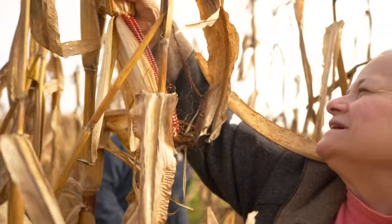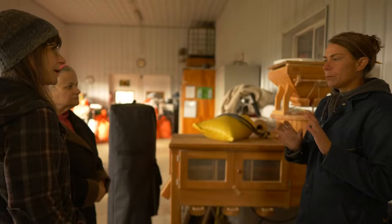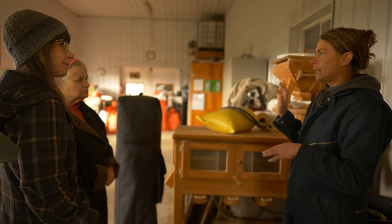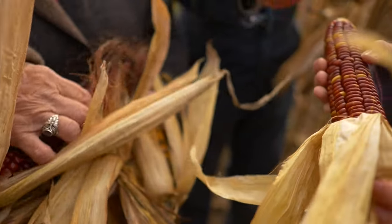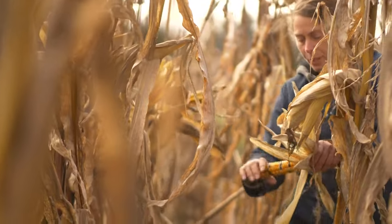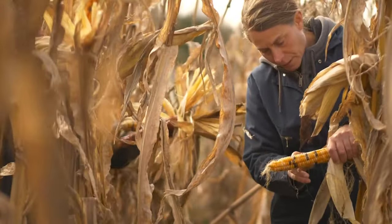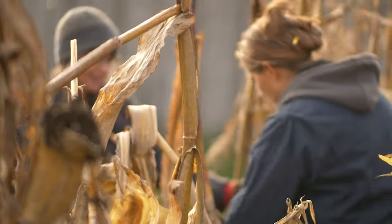This is so exciting. Look at this. Oh, that's beautiful. Isn't that gorgeous? Today, we join Donna Tonietti and Faith Dubois as they visit a corn research plot run by UVM agronomist Heather Darby. Here's the sweet corn I was talking about. I'm Faith Dubois. I'm a community health worker at the Abenaki Nation of Missisquoi, and I'm working there under a COVID grant, a hypertension grant, and the UVM Heritage Corn Grant.